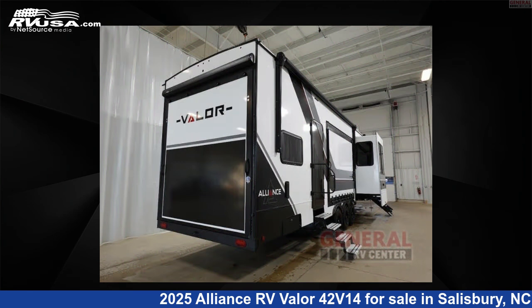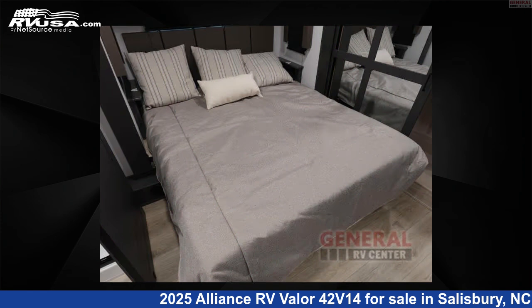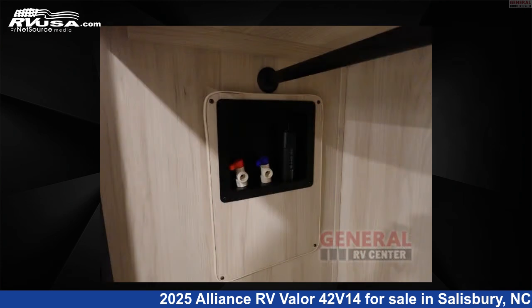This new Alliance RV is 44 feet 0 inches in length and features sleeps 8, slide-out, and 98 gallons fresh water capacity. The floor plan layout of this toy hauler features bath and a half, front bedroom, kitchen island, loft, 2 entry, exit doors.